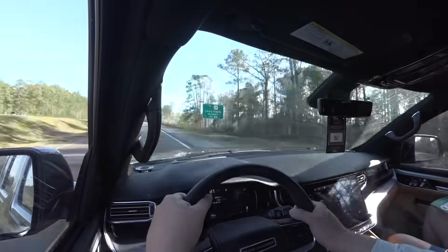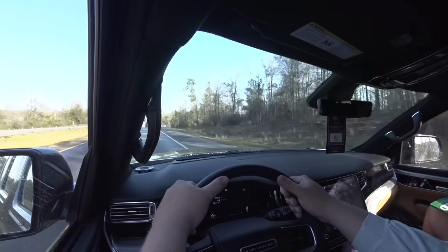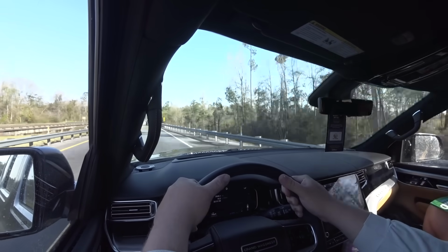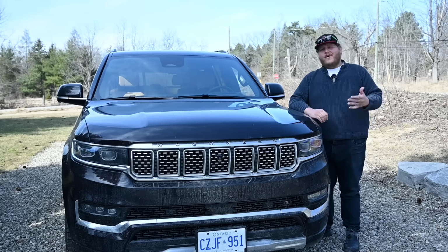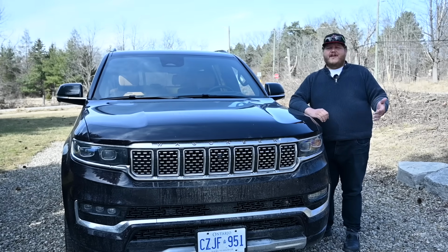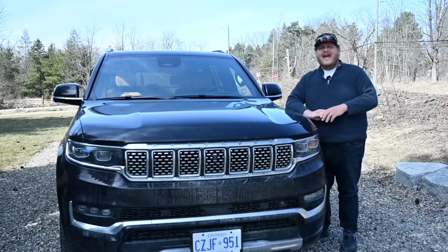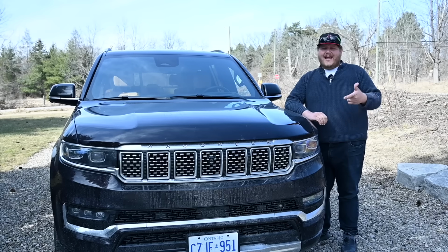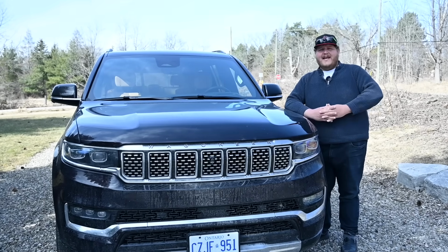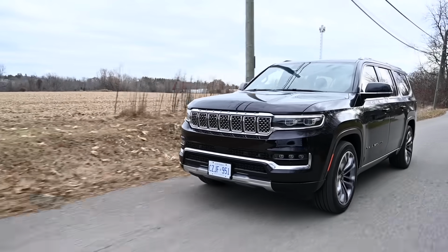I wanted to be ultra smooth, and the second you put your foot into the brakes, you just feel how much weight you have behind you. So I had to dig into the brake pedal deeper, and then coming through those corners, I had to slow down way more than I normally would in most other vehicles and SUVs. So yes, the heaviness of this thing absolutely comes through in the handling and in the braking. And when it comes to braking, I can honestly say I do wish the brakes were either a little bit bigger or just a little bit stronger here.